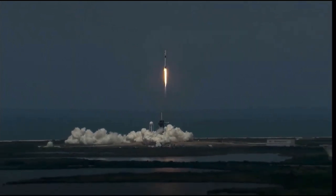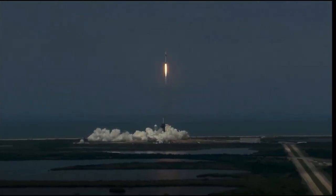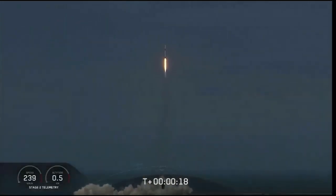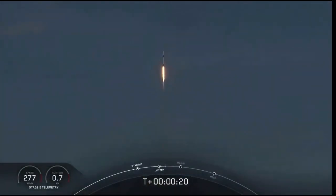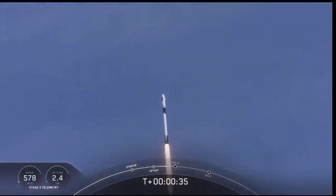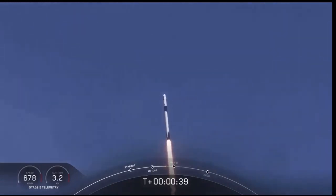America has launched. And so rises a new era of American spaceflight, the ambitions of a new generation continuing the dream. 20 seconds into flight, stage 1 propulsion is nominal. T plus 30 seconds into this historic mission. Flying crew on board Dragon and Falcon 9, and look at them go. Falcon power telemetry nominal.